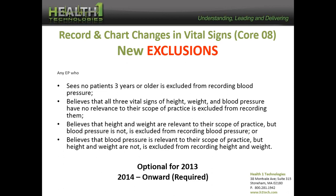So we had always encouraged providers to really think hard about excluding themselves from that measure, because almost everybody needs a blood pressure or they need a weight for their practice. So what they did in 2013 is they changed how we can exclude from this. The first one is, if you see no patients that are 3 years or older, you can exclude from blood pressure. So I think that one doesn't impact the majority of our clients that are doing Medicare initiatives.